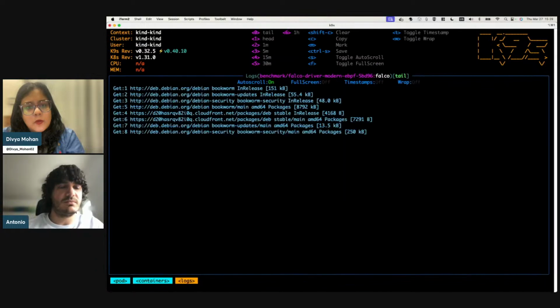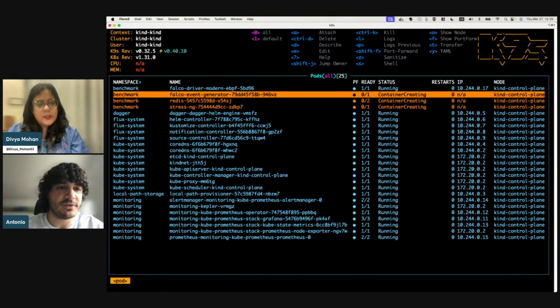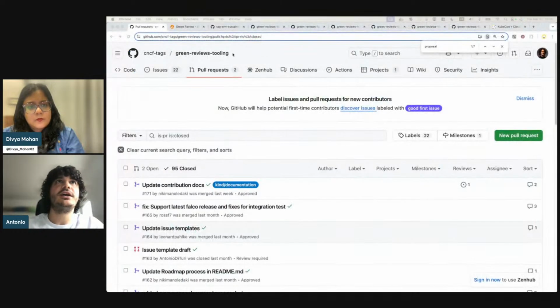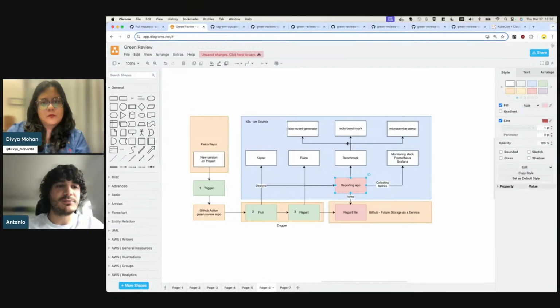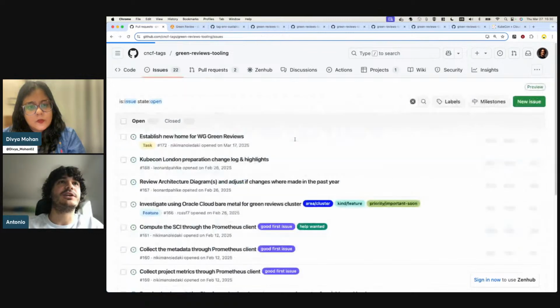Yeah, now also the benchmark pods are coming. So this is the event generator, the Redis, and stress-ng. This is to stress the memory and CPU enough and have some networking events, which are all needed to have meaningful reports. And that would be the end of what we have developed so far. And this would be then the part which is missing, that we are developing right now. We have open issues I can show you. This is the state of the work right now.